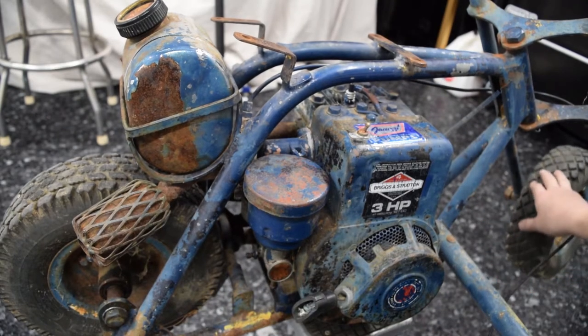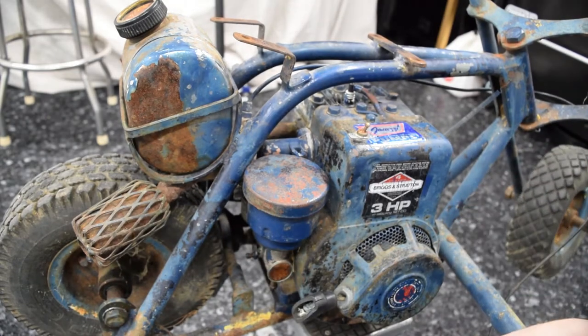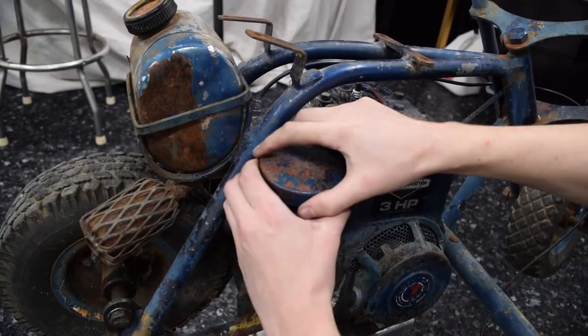The metal surrounding the valve stem's location is all rusted out. It's all compromised, like you can press it in with your finger, which sucks, but these tires are meant to have tubes anyway, so I may try to address that later or just find another wheel that'll work.